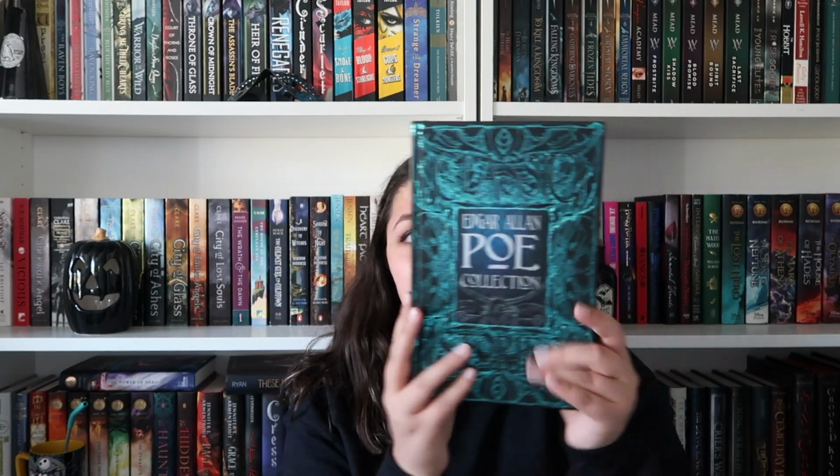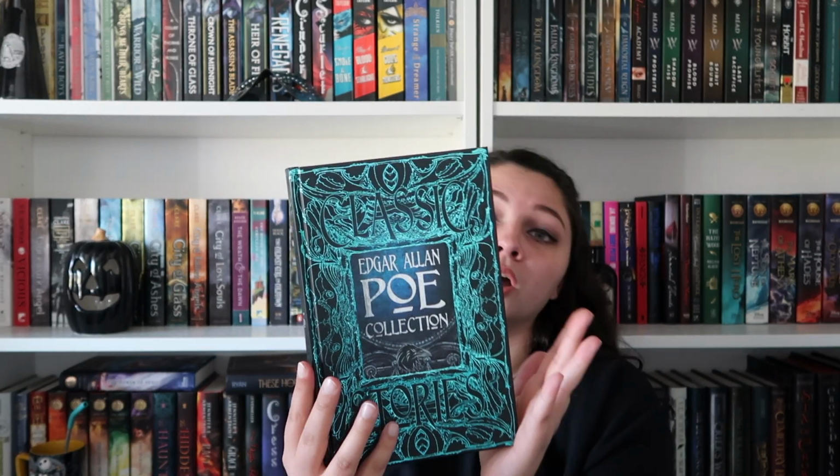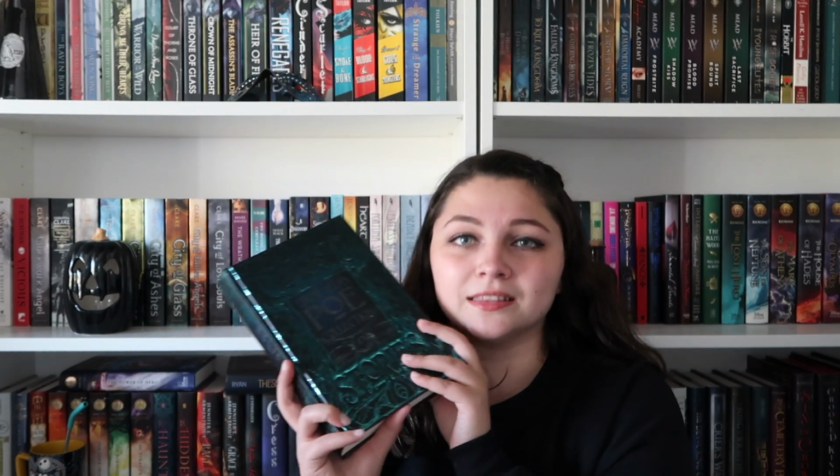Next we have the Flame Tree Edgar Allan Poe collection. They have a lot of short stories and poetry that's Gothic and horror in these collections, but this is the only one I have so far. I have gone through this one a little bit, but like I said, I haven't read all of Poe's work, but I do like this edition. It's very nicely laid out, so there we go.